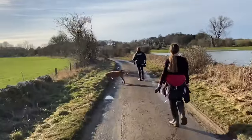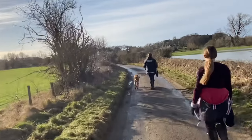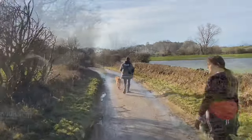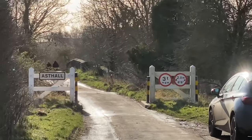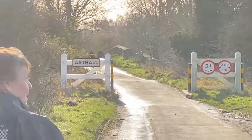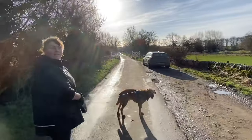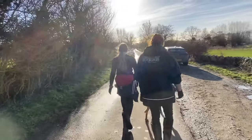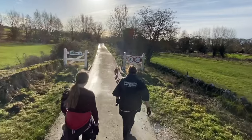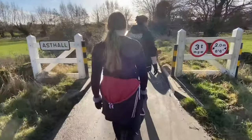We used to cycle here from my house when we lived in Carterton. It's a bit of a trip. That is just wide enough to get my truck through, just scraping either side. You might want to turn sideways. They've widened it a bit. It's really narrow.